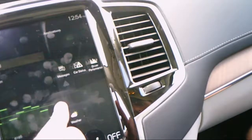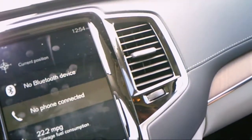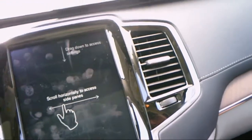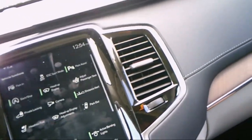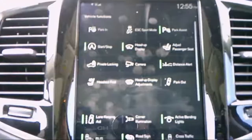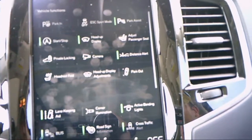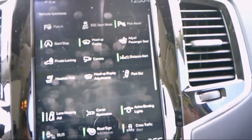Look at this. Driver performance. Yeah, different stuff. Trip. Different stuff. Oh, remind you how to do it. Oh, there it is. Look at all these buttons you have. ESC sport mode, parking, park assist. Adjust passenger seat.